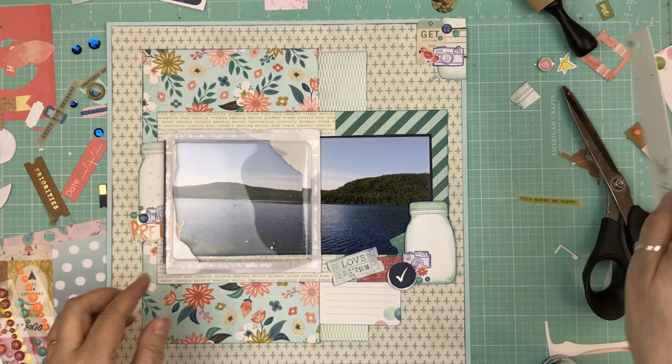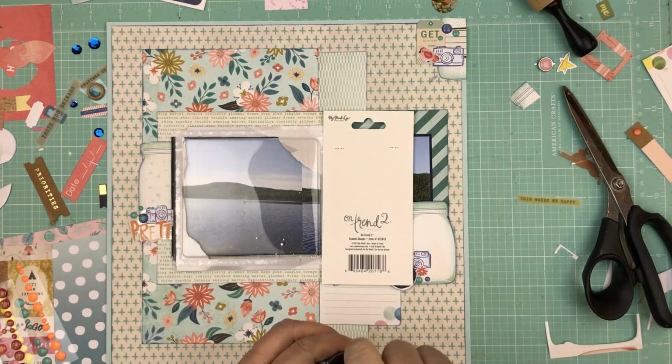So at the end of this video, you're going to see some close-up of this layout.